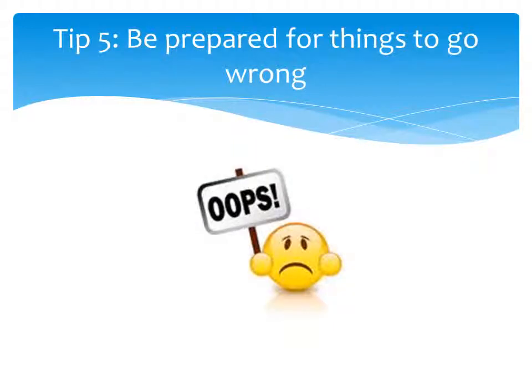Tip 5. Be prepared for things to go wrong. Trust me, things will go wrong. No project is ever completed without some little hiccup along the way. By having a good plan in place, maintaining effective communication, and having strategies in place to deal with unforeseen events, you will be best placed to deal with project risks.